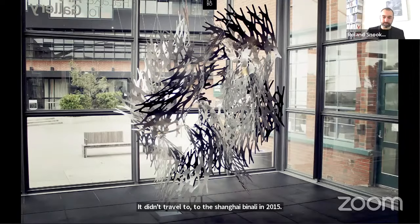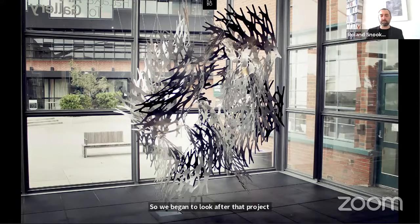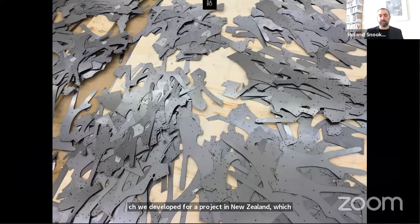Now, that was a very time-consuming and difficult project to fabricate, mainly because it had a lot of milling and a lot of hand finishing. So after that project we began to look for ways of trying to fabricate these types of geometries by much simpler means, I guess. This is an approach which we developed for a project in New Zealand, which is just simply using laser cut metal parts, which are then riveted together.